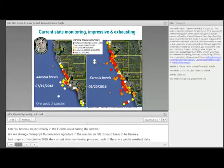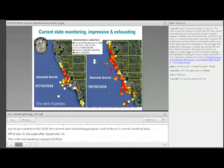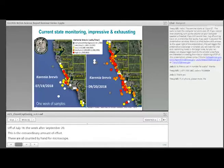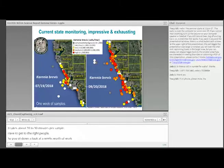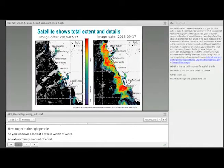And this is extraordinary amount of effort. These are all counted by hand, through microscope. It takes about 20 to 30 minutes per sample, and they have to get to the right people. So you sit down and look at a week's worth of work. This is extraordinary amount of effort. Now, what I'll show next are satellite images from the one day during the week and how much more information we can get, or how much complementary information we can get overall.